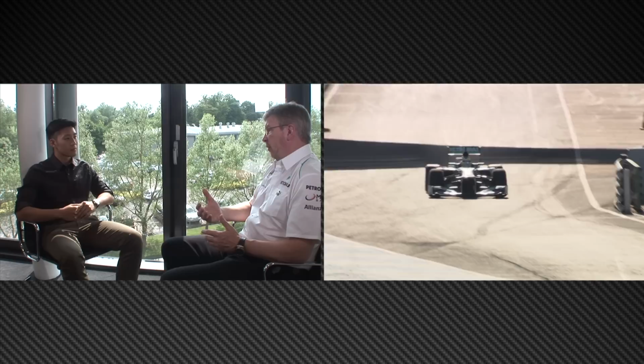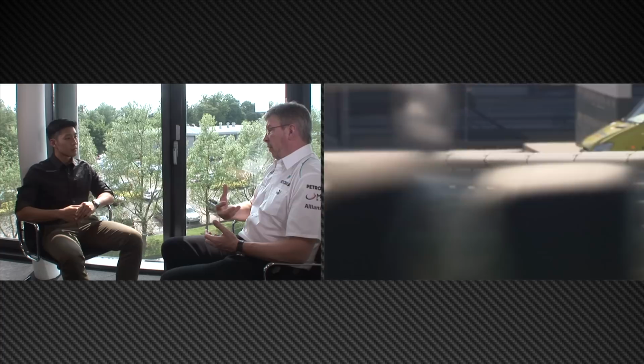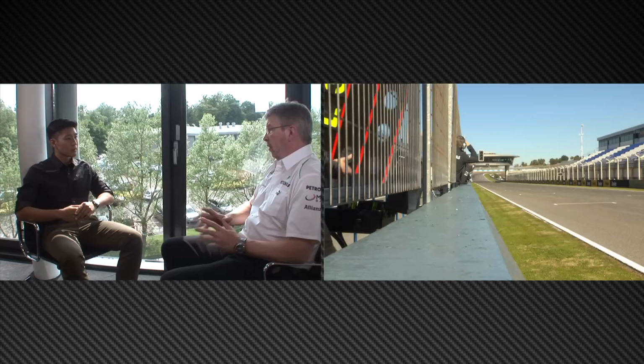Now, you mentioned before that you've made strides in aerodynamics. Could you elaborate a little bit about that? Well, again, it's a lot to do with the organization. We brought in a new head of aerodynamics. He's looked at how we operate. He's looked at areas that we need to strengthen, particularly in areas such as CFD, computational fluid dynamics, where we're creating models to simulate in the computer how the airflow goes around the car. And that's an area that we've strengthened a lot in the last 12, 18 months.